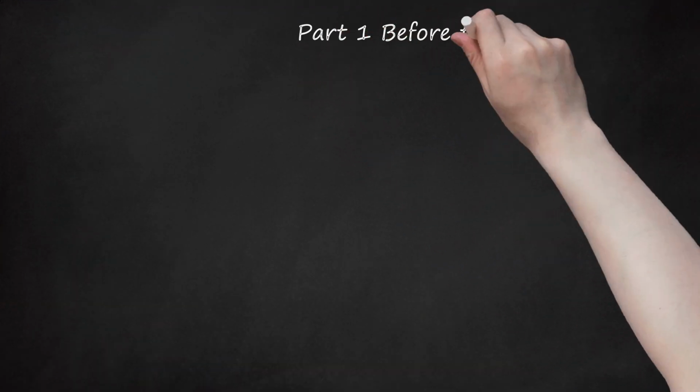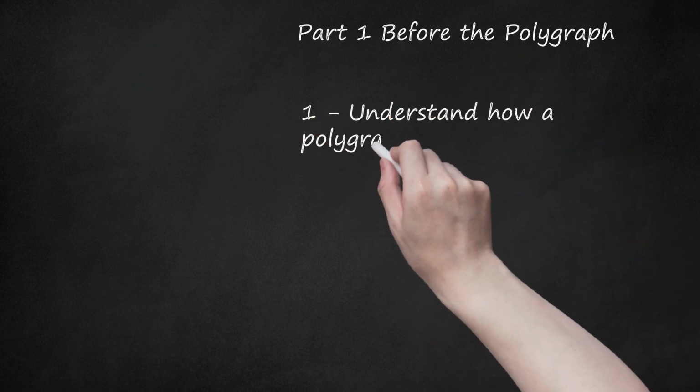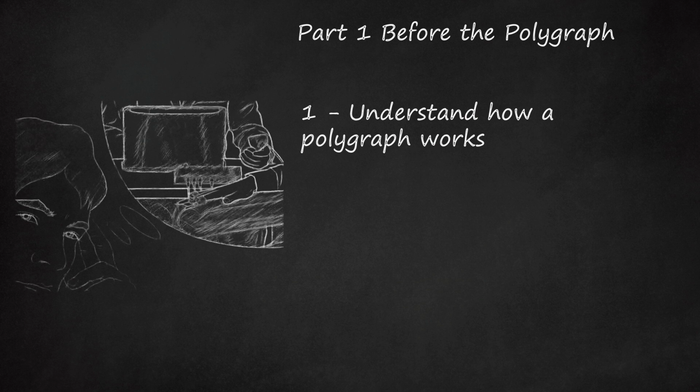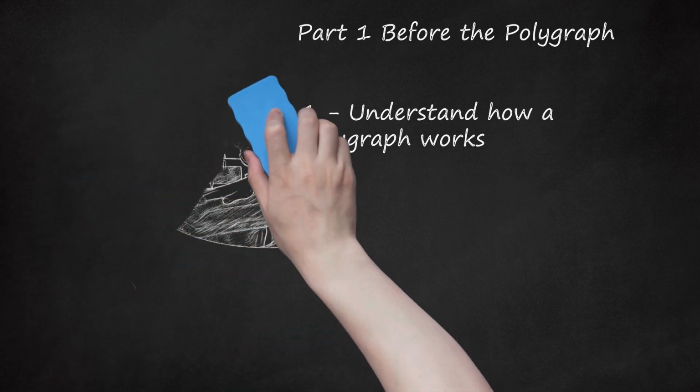Part 1. Before the polygraph. 1. Understand how a polygraph works. A polygraph cannot detect a lie, per se, but it does track physiological changes in your body, like your blood pressure, pulse, respiration, and perspiration, thereby detecting physiological conditions that occur when you lie. Once you arrive for the appointment, the equipment and process will be reviewed. It does not hurt to familiarize yourself with the basics on your own, but avoid polygraph horror stories posted on the internet, since these will only make you more nervous than you need to be.